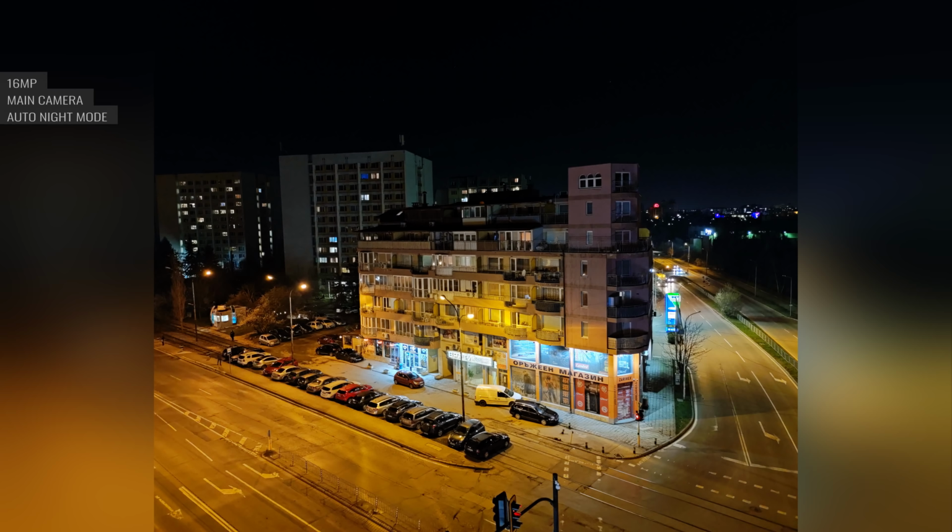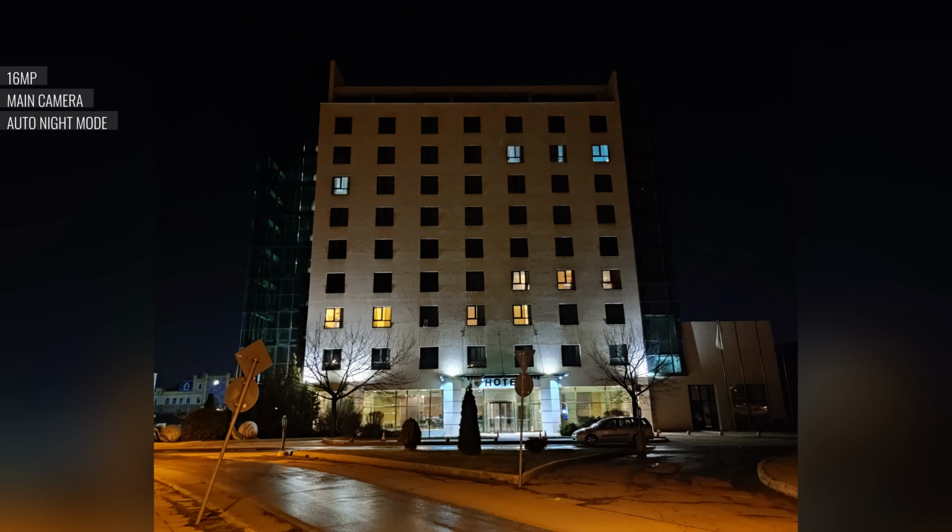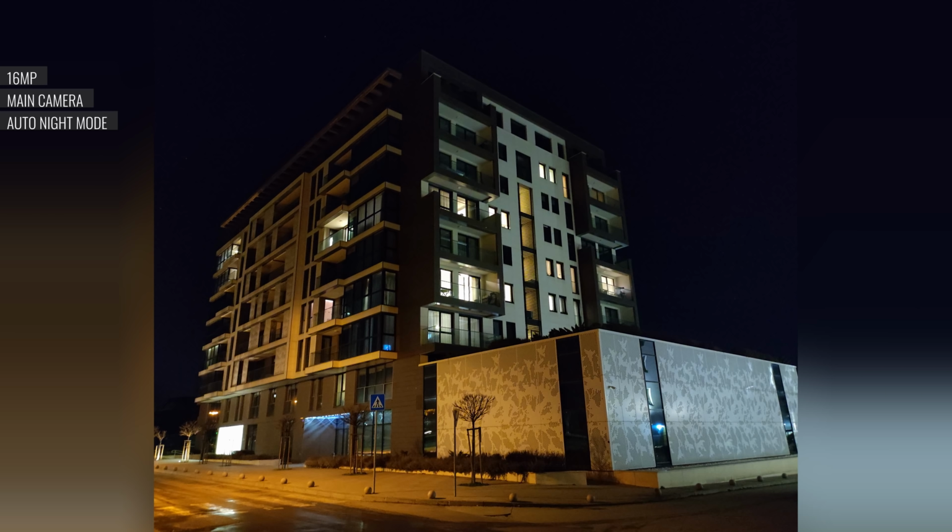Let's move on to low light shooting with the main camera. The Mi 11 Lite 5G comes with auto night mode like the regular Mi 11. However, it seems the mode hardly ever kicked in, and generally nighttime photos come out without it. Still, it seems to improve exposure in subtle ways, so we'd leave it on.